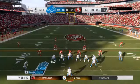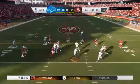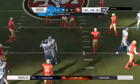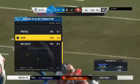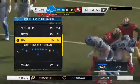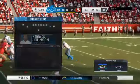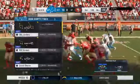He's checking. And an alley to run. And he gets it to the 34. Good enough for the first. But just 4 yards on the pickup, but that's good enough to extend the drive. A 4-yard pickup on the play. First down, Lions.